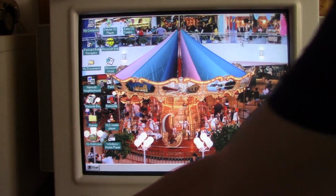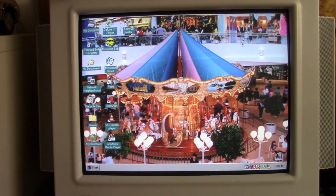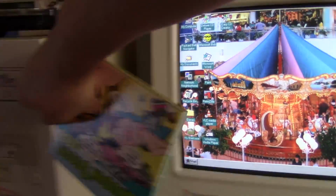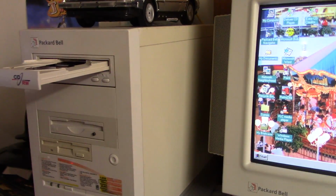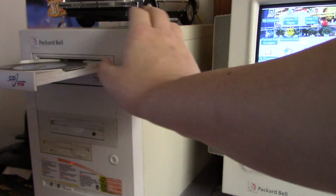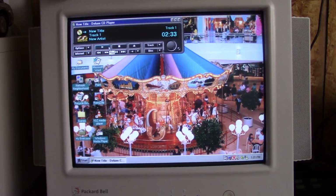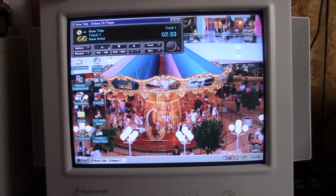And of course, one thing that you can always do is listen to audio CDs like this. So we'll go ahead and pop this in the drive. And by the way, that drive tray is working just fine now. It doesn't get stuck anymore. I guess it needed to be used a little bit to be put in its place. All right, here we go.